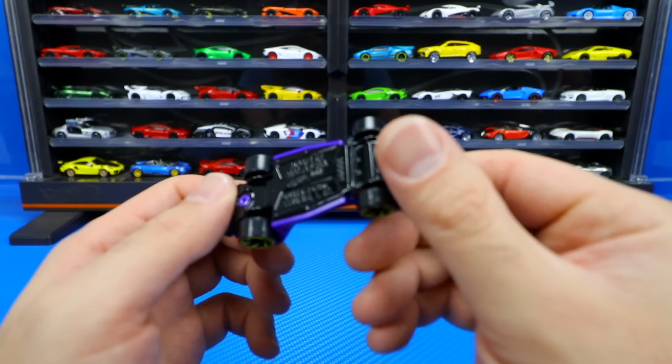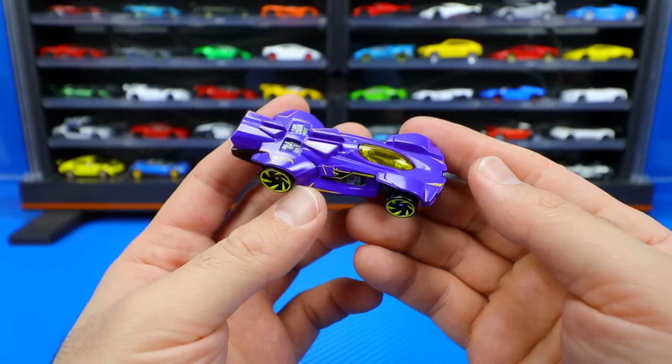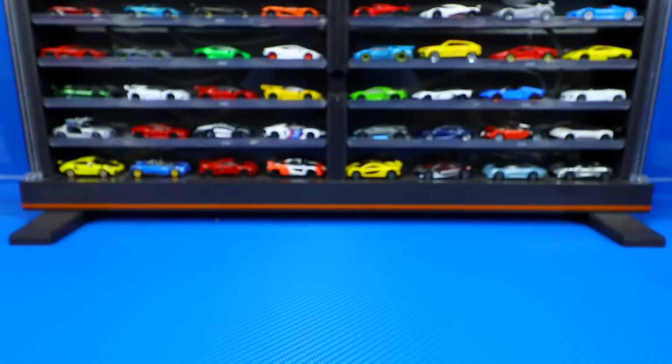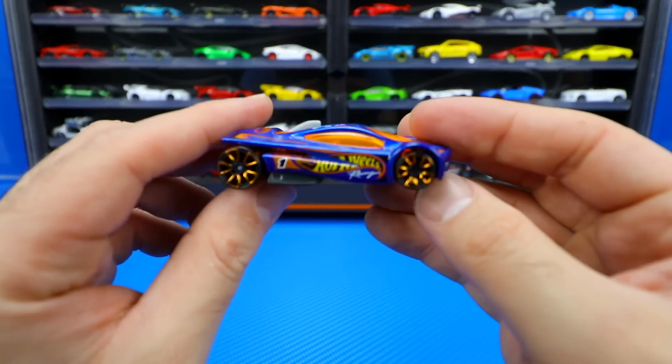I'm not even sure what this is called. Don't see it on the bottom. Can't remember the exact name of this casting. If you guys know the name of this casting, type it in the comment section down below. But nice looking wheels on this one. Very neat. And next one we have is, I think this is Paradox?